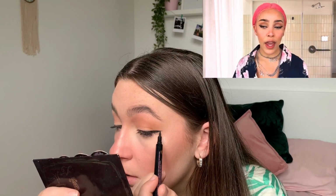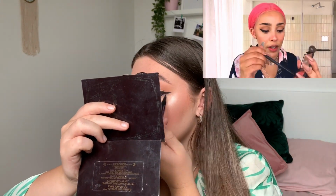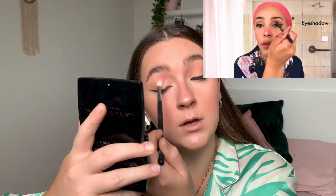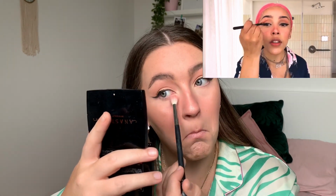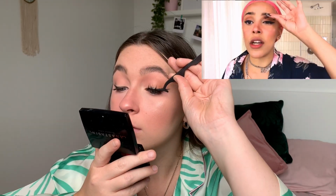I love a blushy red look. I just take my blush and then I take it, I swirl it, and I'm just embracing my pale skin tone. My creases. I just take this. Should be okay, and then I measure it. I can maybe lose like one more.